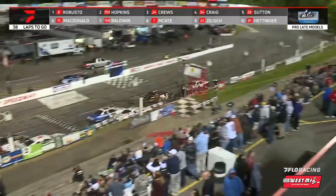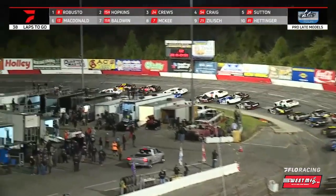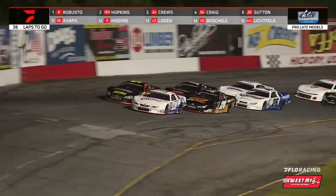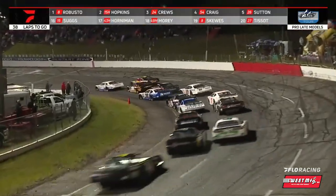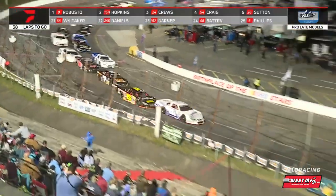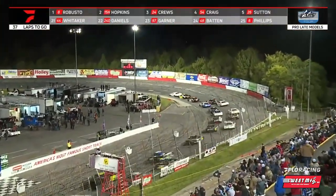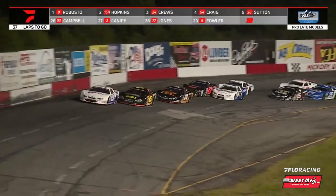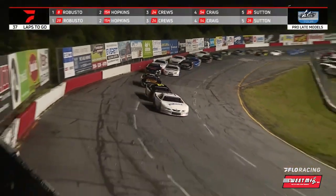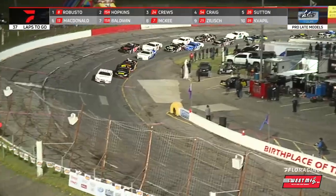Isabella Robusto brings us into the KRC Power Steering restart zone. Round 1 winner Hopkins is trying to keep her honest on the outside lane in turns 1 and 2. Robusto by half a car length has the edge to 3. It looks like she's going to be able to clear Hopkins. Oh, a big slide. That's Sutton, who was down onto the apron in 3 and 4. Looks like everything is good back there, but Hopkins is able to get back to the bottom, and he is all up almost into the fuel cell of Isabella Robusto off of turn 2.